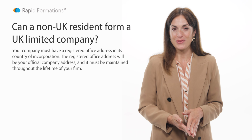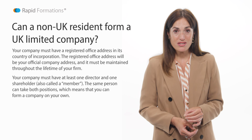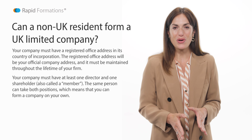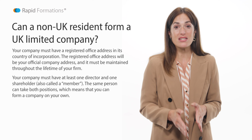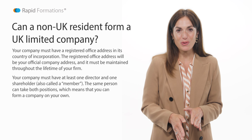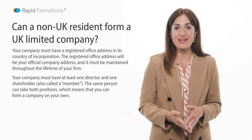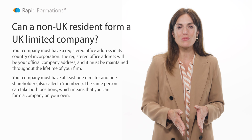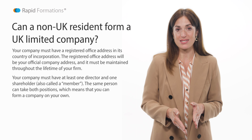Your company must have at least one director and one shareholder, also called a member. The same person can take both positions, which means that you can form a company on your own. Alternatively, you can set up a company with multiple directors and shareholders. There is no requirement in law for your company to have a shareholder or director that is based in the UK. In fact, it is possible for everyone to be a non-UK resident.